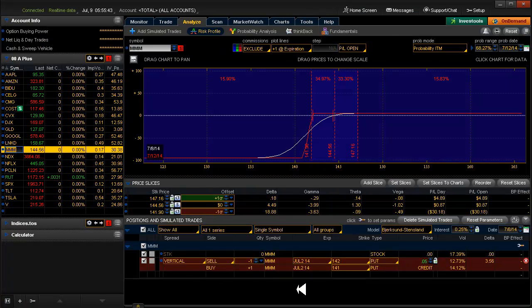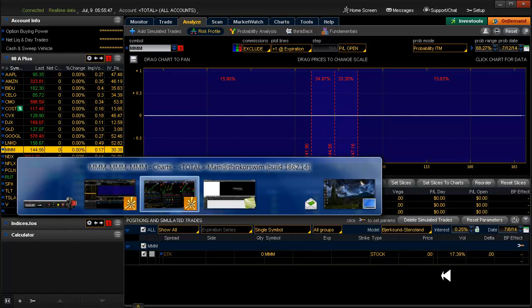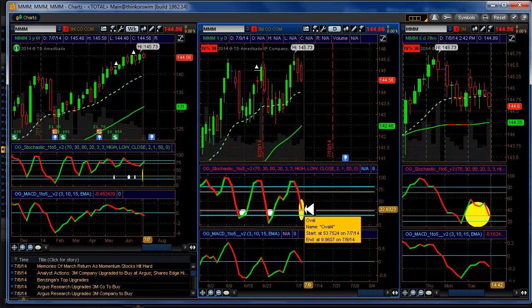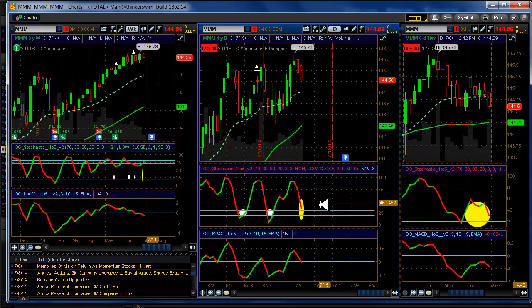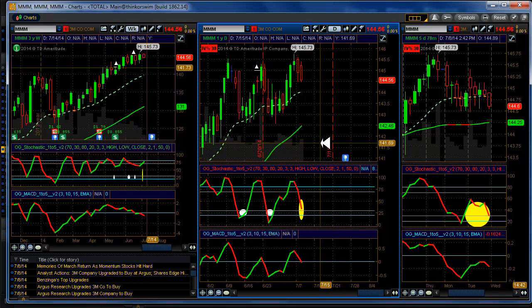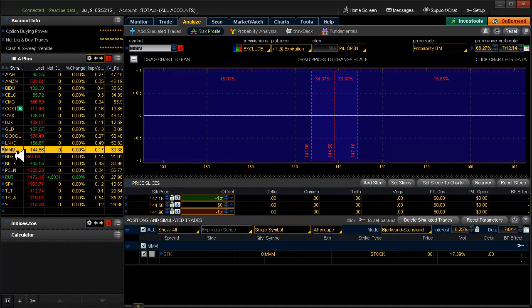Alright, 3M. Must have been thinking about doing something back here. Let's take a look at their chart. They are setting up for a 20 delta, so I'm going to put them on the 20 delta list for today. And that would be for a bull put.